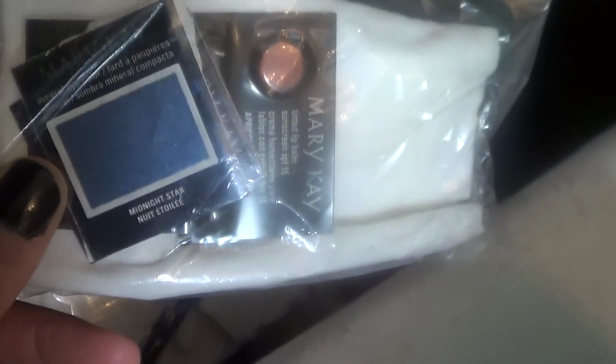Down here I keep some of this little package that I use for the class. It's like the color card, but I made it myself. I have everything inside here. I have the towel, the applicators, the eyeshadow, lip color, lipstick, everything is in here. So when I do the classes, I take one of these and it's ready to go. Okay, so I have that ready.